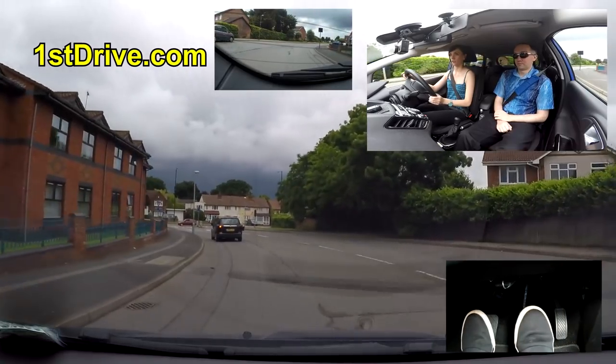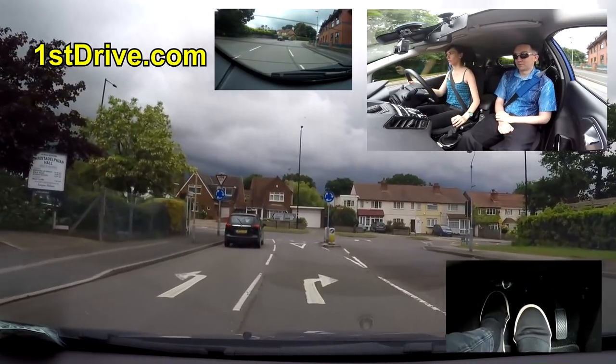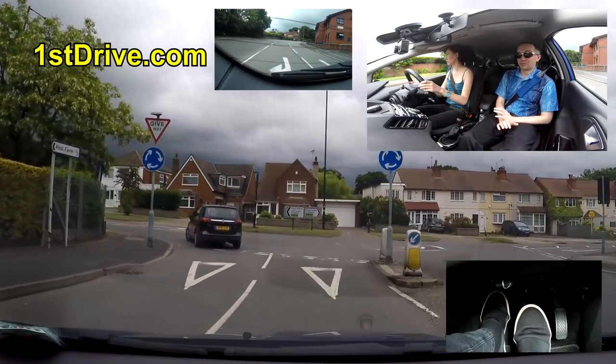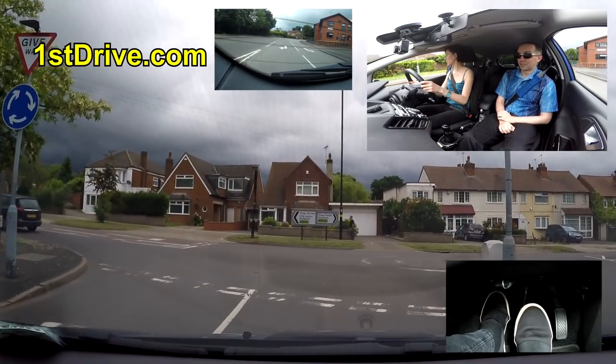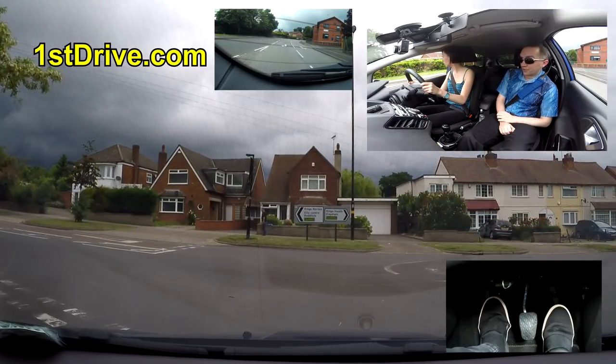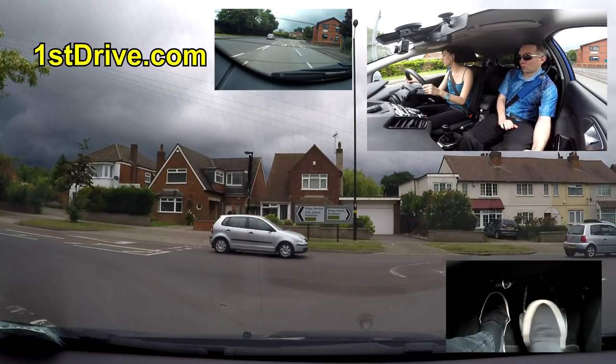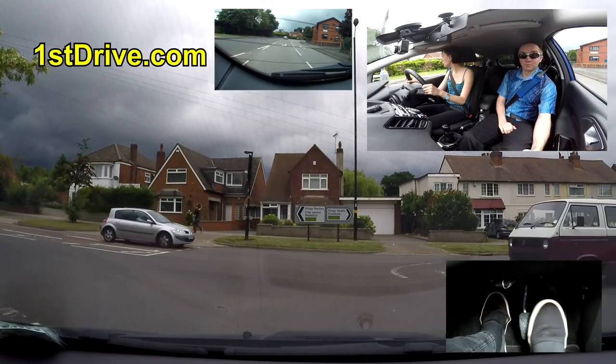So what are we doing? Good or bad view? So leave it here, right? Let's go. Which gear now? When can we go? You're turning there, so you... Can you see all the way down the road? No. That's good. So once you can just creep so you can see all the way down, we can go when possible.